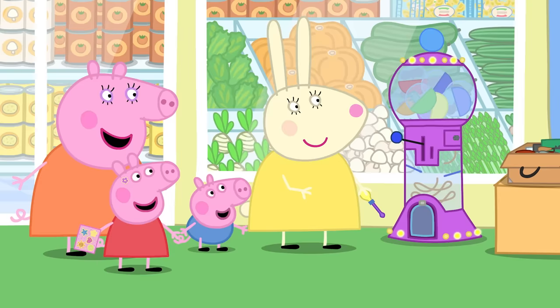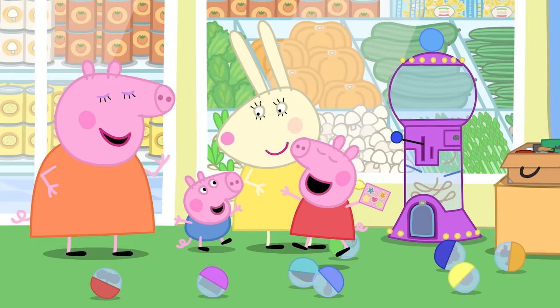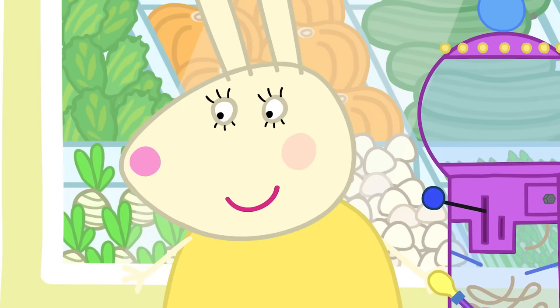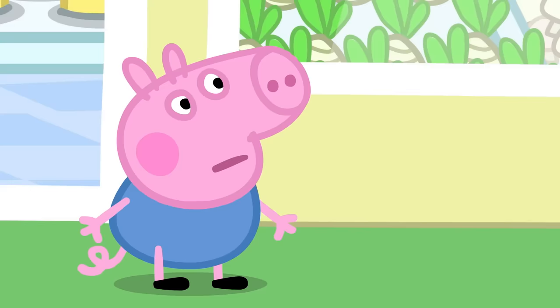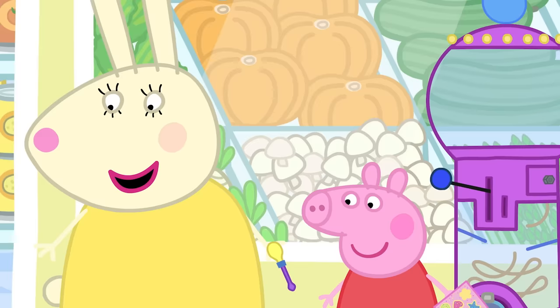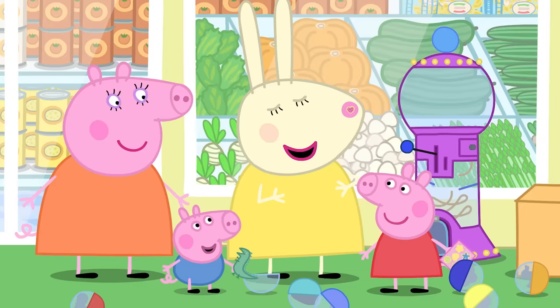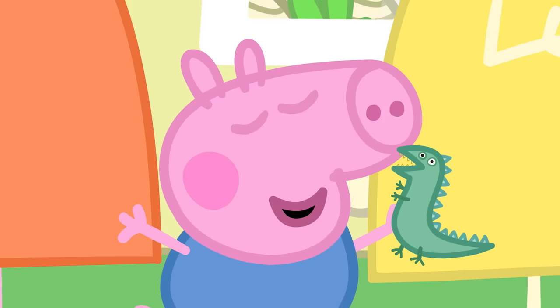Yay! Whoops! Miss Rabbit has fixed the machine too much. Now all the balls have fallen out. I'd better put these back, but I think you earned this for helping me fix the machine. Dinosaur! Thank you, Miss Rabbit. This is for you. Eh? Everyone loves the toy machine, and George really loves dinosaurs.